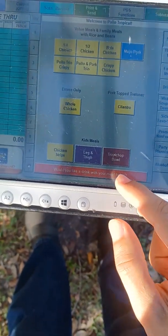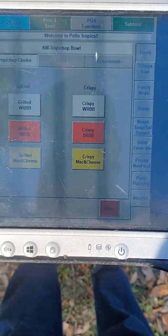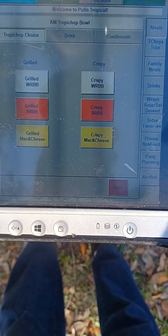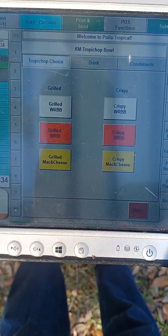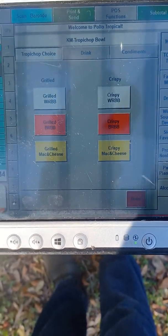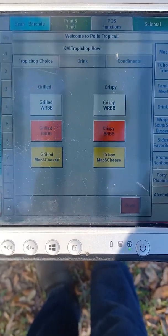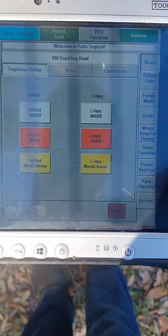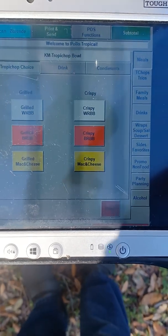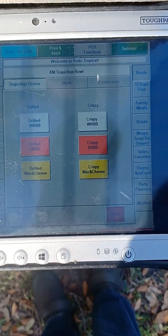On the meal section, you have the tropical bowl. I'm gonna do this one first because it's the most complicated. You only have this section: crispy chicken, white rice, black beans on the right side, with the crispy chicken, brown rice, black beans, and crispy chicken mac and cheese. There's no such thing as a kids meal tropical with yellow rice, unless they do a special order on the drive-thru and your headset is working, and you can communicate it inside if you're taking orders outside, like Pollo Tropical wants you to do it with the new developments that they have implemented on a regular basis.